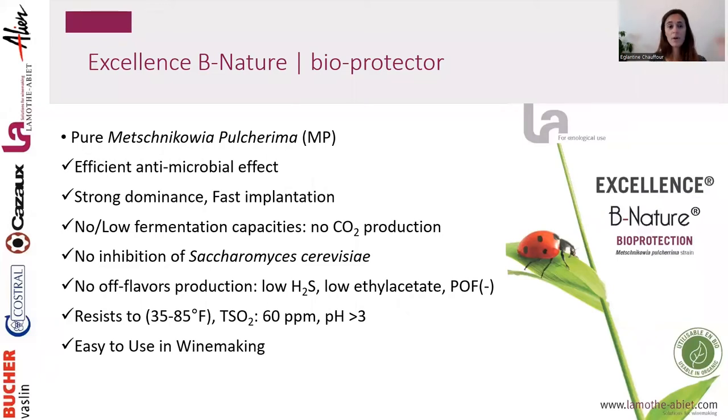I'm going to show you some more data on all these points, really showing you results of trials that we did, and talking a little bit more about the application. And then I'm going to leave the mic and the open space for all of you to comment, but Lynn and Kylie will be sharing their experience.